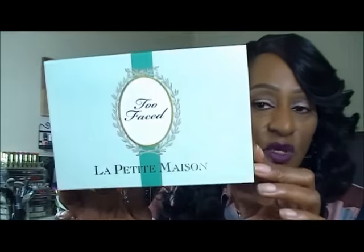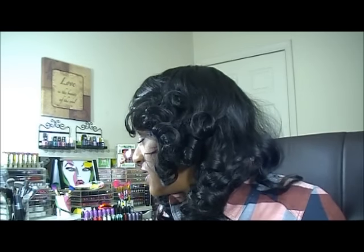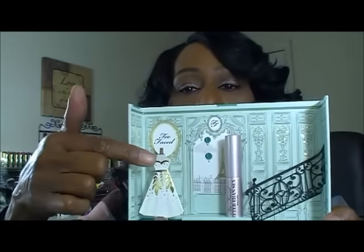So the very first one that I picked up is the La Petite Maison palette, and it comes in a package like this. Too Faced always does an awesome job with their packaging too. It is really cute and dainty, kind of a girly effect, and a lot of their holiday palettes kind of look like little gift boxes already. So I picked that one up, and on the inside it looks like this. Nice gorgeous little gift box, and then you take this little lid off and you flip this back, and then you have this little room where you have a little dress form.